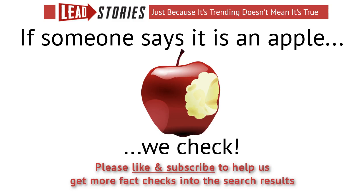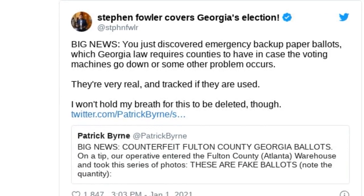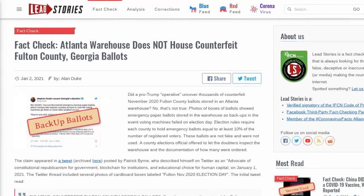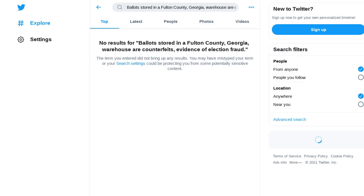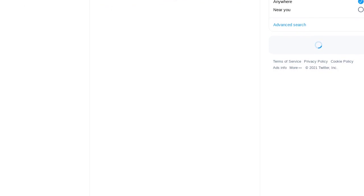Did a pro-Trump operative uncover thousands of counterfeit November 2020 Fulton County ballots stored in an Atlanta warehouse? No, that's not true. Photos of boxes of ballots showed emergency paper ballots stored in the warehouse as backups in the event voting machines failed on Election Day. Election rules require each county to hold emergency ballots equal to at least 10% of the number of registered voters. These ballots are not fake and were not used. A county elections official offered to let the doubters inspect the warehouse and the documentation of how many were ordered.